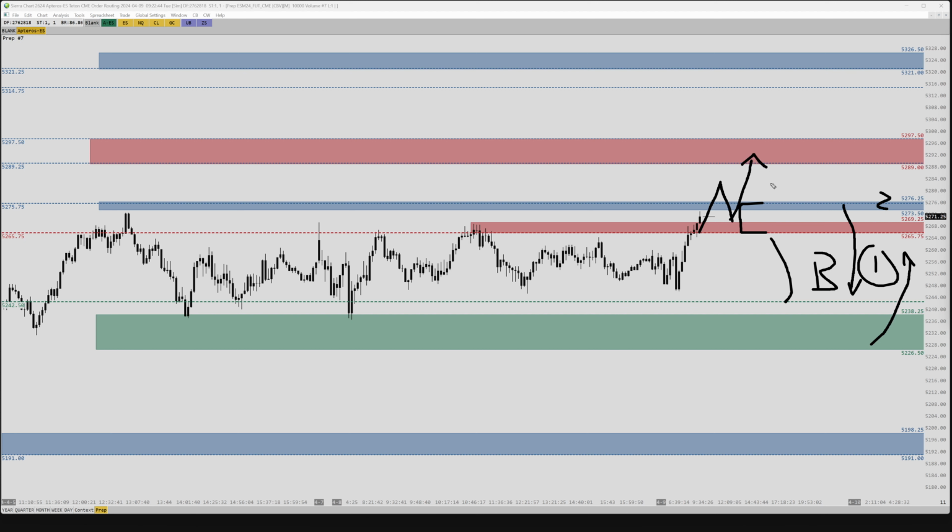In between, what we end up seeing is breaks from balance and heading into extremes where the bigger picture, the higher time frames become involved, and their bias in terms of what we see in the narrative becomes involved as well.